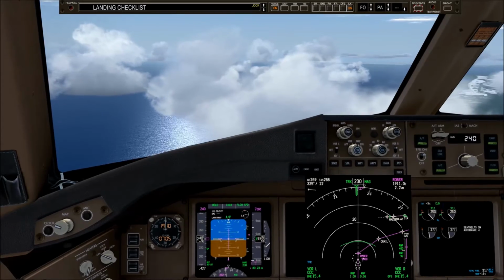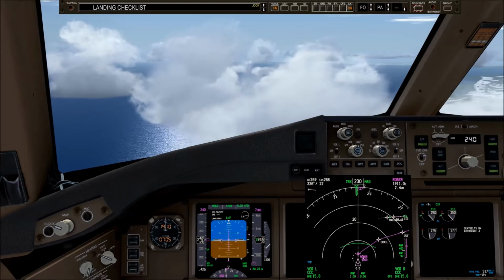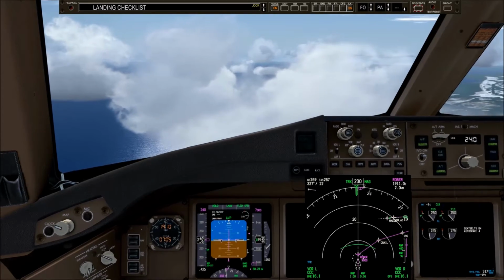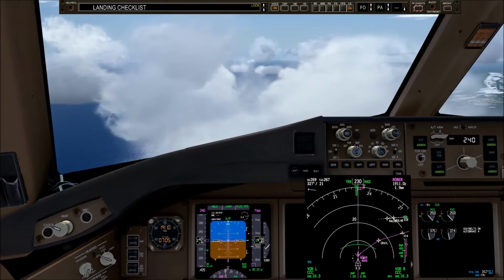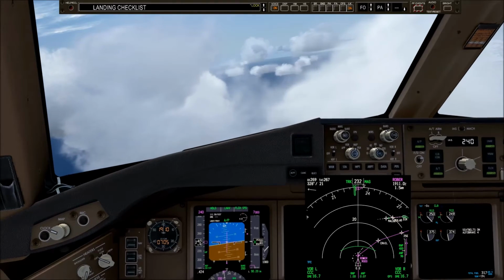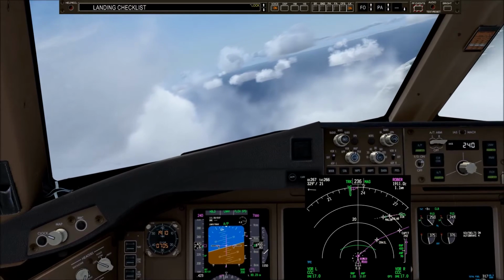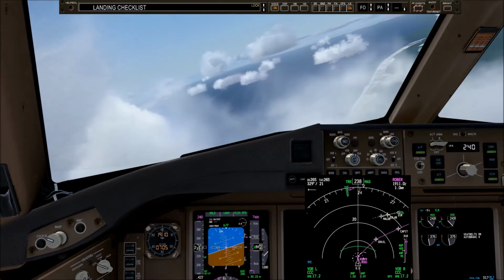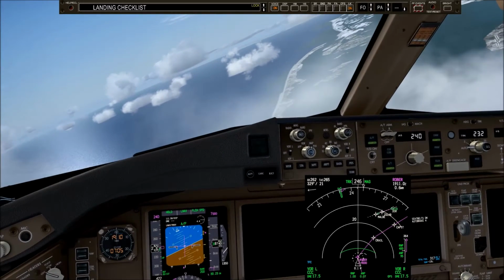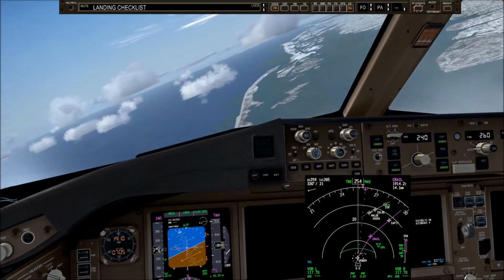Here, Center, Westport 686. We are now 11,300 for 8,000. Westport 626, New York Center, good evening, New York altimeter 3024. 3024. Thank you, West 626. Title 21 heavy, turn right turn 27, relay back to the vehicle. Right turn 270. Riptide 821 heavy.